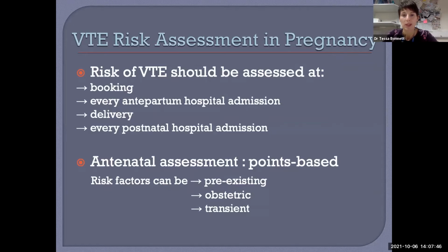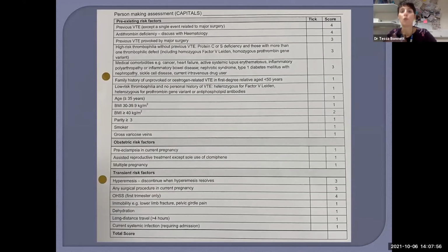So this is a points-based system, and risk factors can be pre-existing. I'm just going to show you the form that we use here in Sheffield, but it will be mirrored in your own organisations because it's just taken directly from the Royal College of Obs and Gynae Green Top guidance. The risk factors could be pre-existing, so things like previous VTE, background of a thrombophilia, family history, age, smoking, BMI, parity, so 3 or more previous babies.